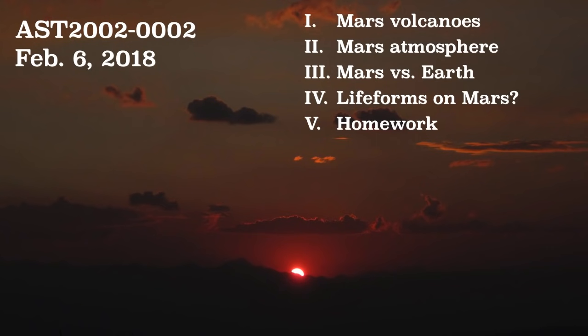We're going to be talking about Mars today. A lot of Mars concepts, an enormous amount of stuff to learn about Mars. But before we do that, we've got to check out some photos that some students sent me that are pretty cool looking.